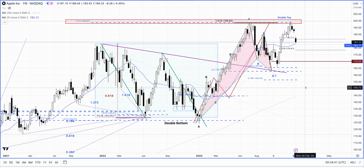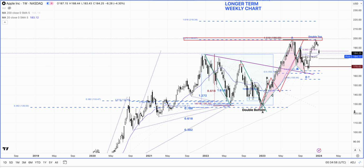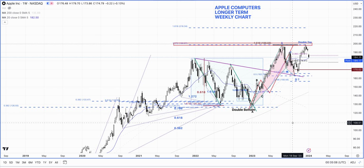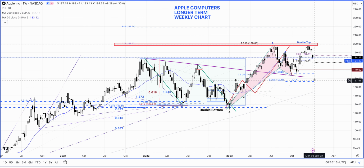One of the things that I would like to emphasize is this really key level, where the stock formed a bottom at the beginning of 2023. This is what we were watching, this $128 to $120 per share level. This is a really long-term support coming in here. Look at how many Fibonacci ratios are coming together here. This is very strong. Until and unless this gets broken to the downside, sure, the stock can retrace, but the price action might not be over for the stock for quite a long time.